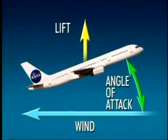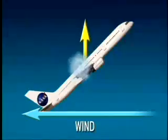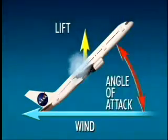However, if the angle of attack becomes too great, the air no longer flows smoothly over the wing, causing a condition known as aerodynamic stall, and the lift will decrease. Now, although this flight condition rarely occurs, the airplane's controls may not be effective, and the pilot may not be able to safely maneuver the airplane.